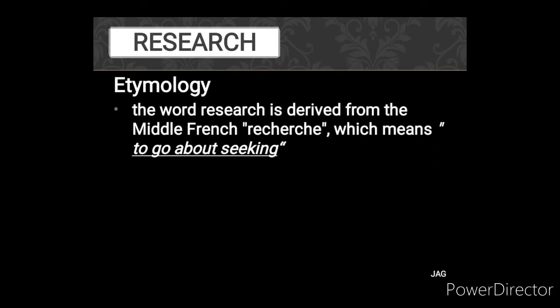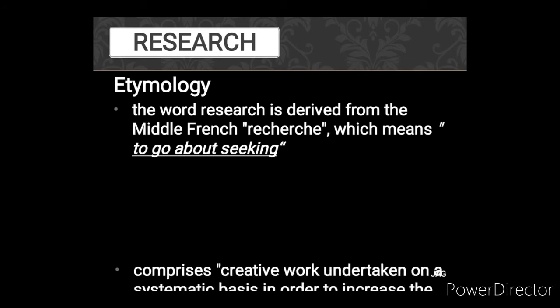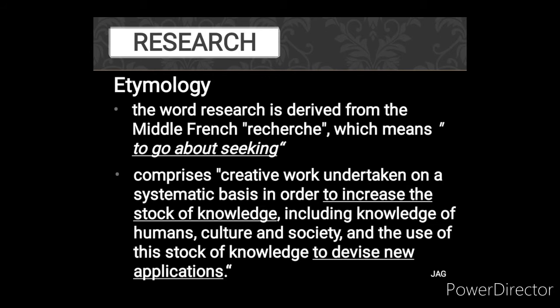So etymologically, or by the origin of the word, research means to go about seeking, to seek. What would you seek? Why would you seek? Ibig sabihin yan, you have some questions in your mind. And research also is a creative work that is conducted to increase a stock of knowledge. It could be that you already know something and you want to improve that or increase your knowledge about something, so as to devise new applications to create something that is useful in the community or for the improvement of the life of humanity, then that is research.